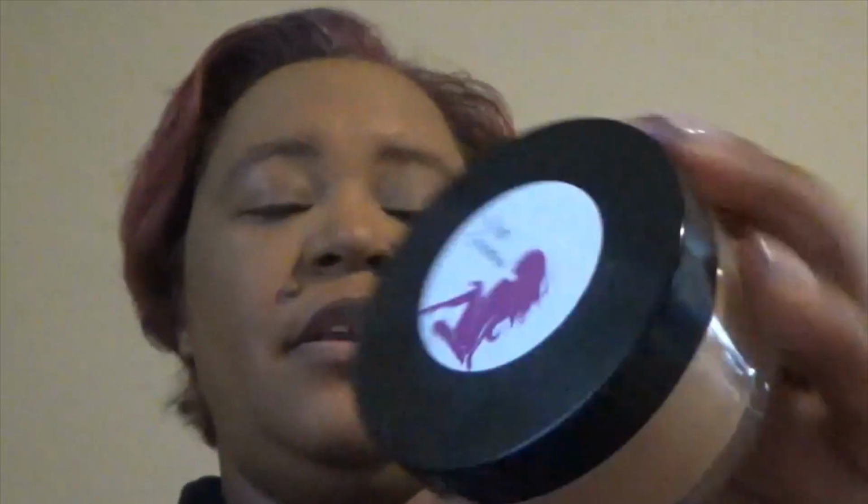So of course, for the second setting powder, sticking with V.A.M Cosmetics. This is our medium deep shade. And that's what our medium deep looks like.